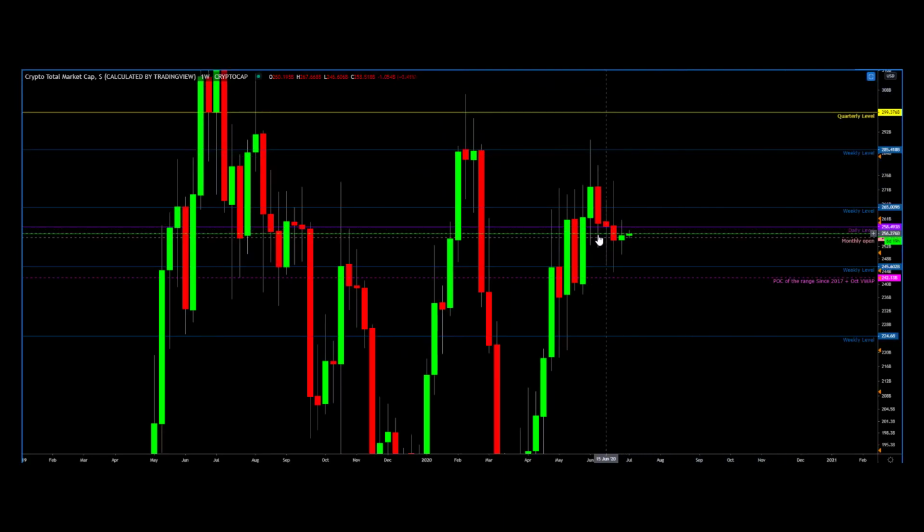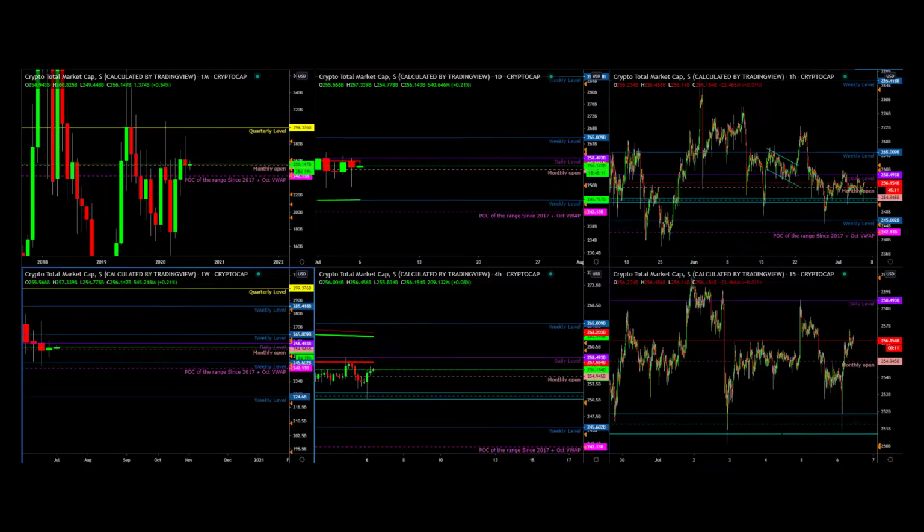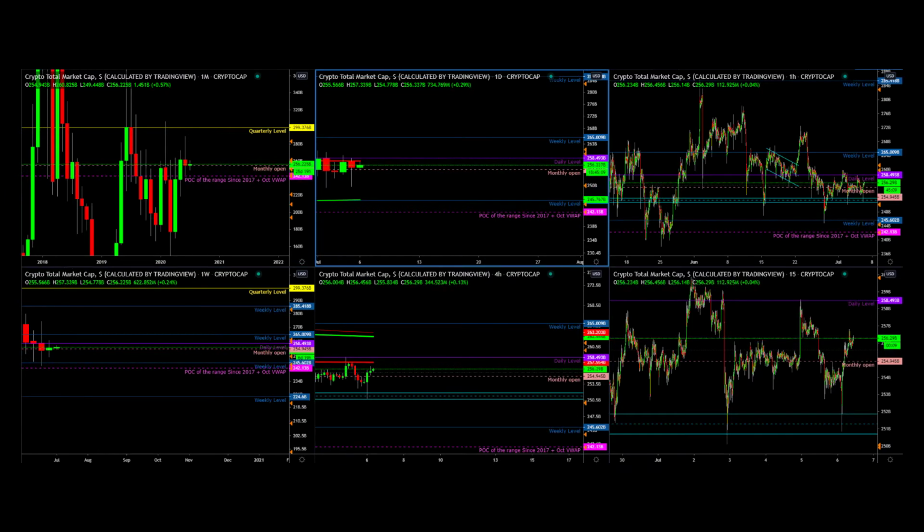So here's the total market cap chart. We closed 3 red weeks and we finally have some stabilization in price. We have a green week, of course, without any confirmation and with very low volatility. Let's look at it on the daily.